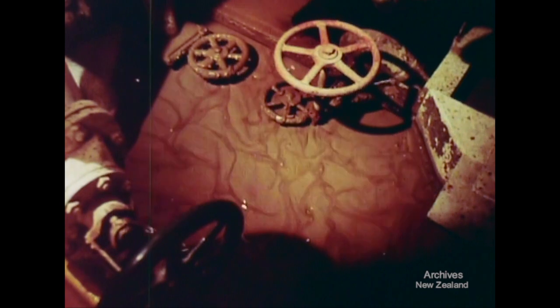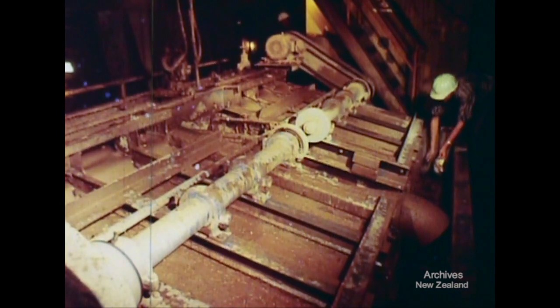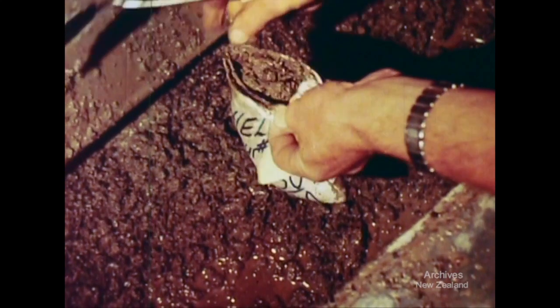Mud, a very special kind of mud, is pumped down the drill stem to lubricate the bit. When pressure forces it to the surface again, it brings up with it samples of the rock formation. These samples can give the geologists a great deal of information and perhaps indicate the possibilities of a strike.